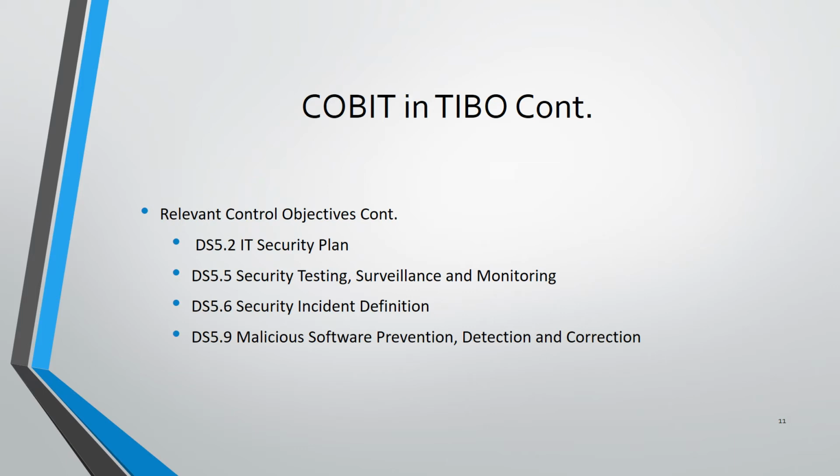Then you have security testing, surveillance, and monitoring. You want to test and monitor the IT security implementation in a proactive way. It should be accredited in a timely manner to ensure that the approved Enterprise Information Security baseline is maintained. A logging and monitoring function will enable the early prevention and/or detection and subsequent timely reporting of unusual and/or abnormal activities that may need to be addressed.